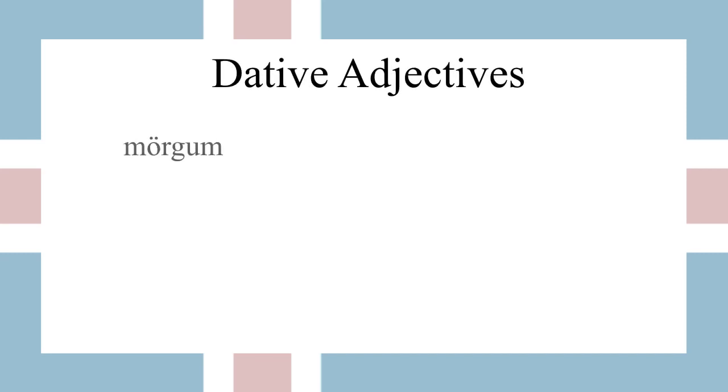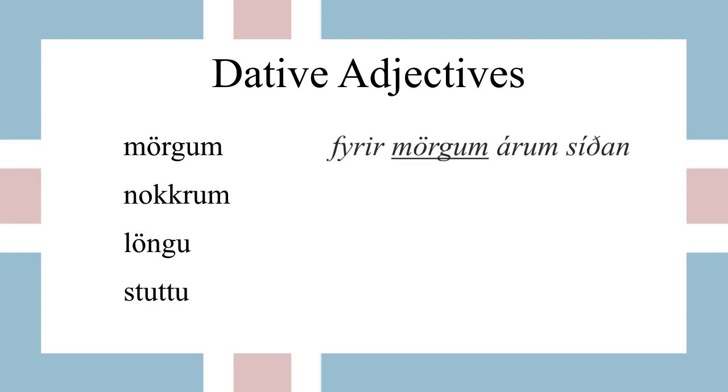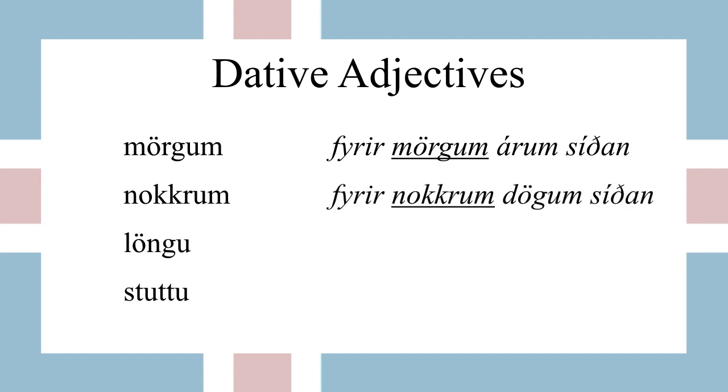All right, the last dative thing that you might need to worry about is dative adjectives. For example, the adjective mörgum, which means many, or nokkrum, which means some. And then we're also going to look at 2 others, löngu and stuttu. These are the dative neuter forms of long and short, and I'll show you an example with each of those. So for mörgum, you might say fyrir mörgum árum síðan. This means many years ago. For nokkrum, you might say fyrir nokkrum dögum síðan, which means some days ago, or a few days ago.